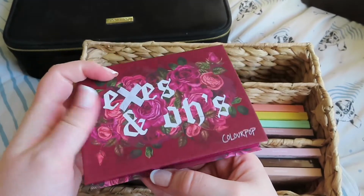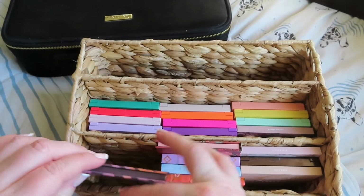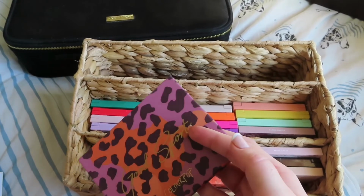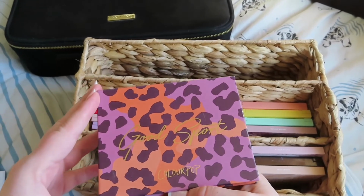It's just a shame that Colourpop do these Ulta exclusives because they ship to the UK customs free, but you can't get Ulta exclusives customs free, so for international customers it's a bit of a pain.